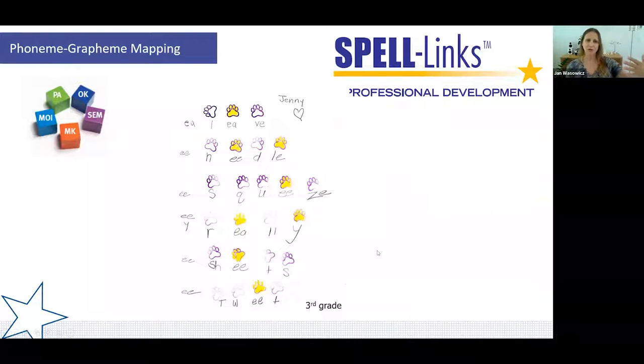So you could see how you can take any list of words and any materials. You don't need boxes, there's nothing magical about boxes, but you have to represent each sound with something that helps initially. Later, we want them just saying the sounds as they write.